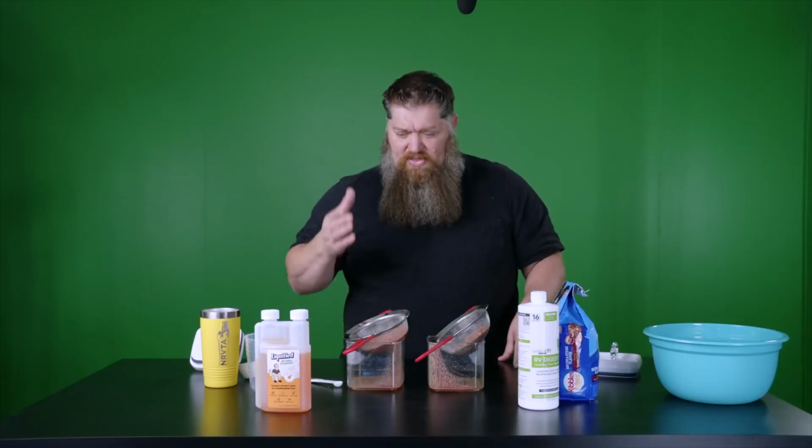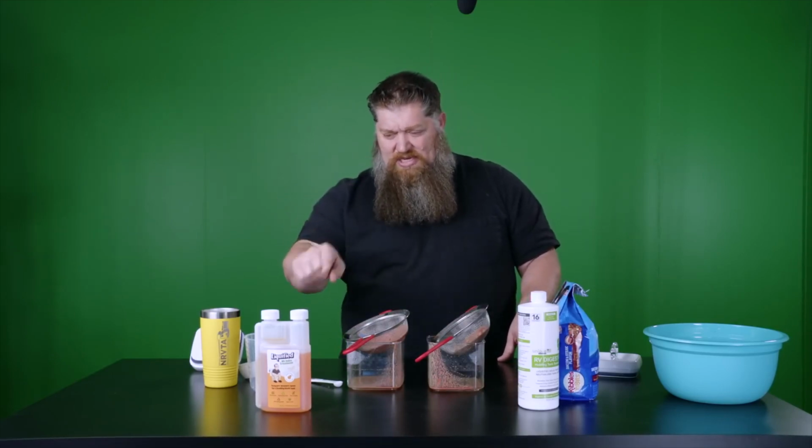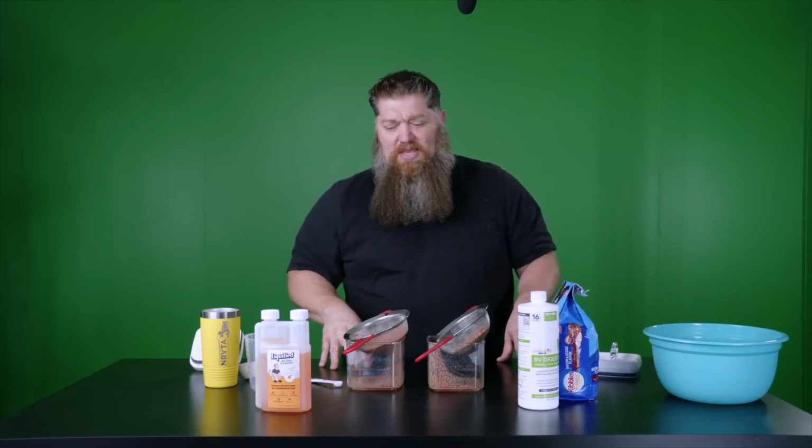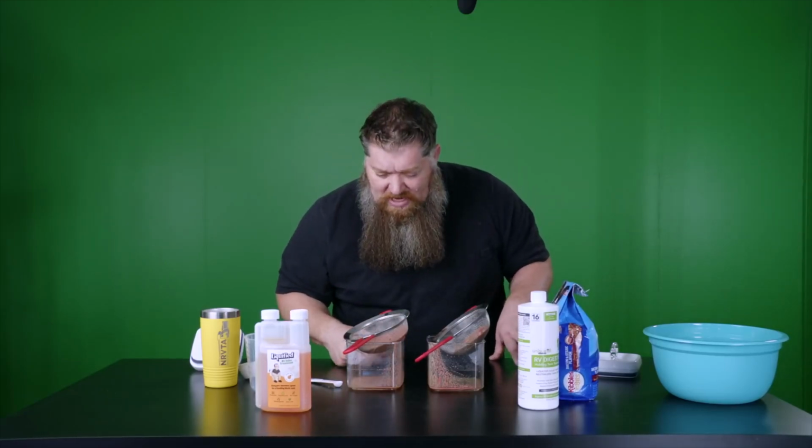You can't go wrong with either, but I will say this. You don't need another product with this, especially in the summer. You just double up the amount that you are actually using. So go 2 ounces instead of 1. Oh my goodness, what would that do?